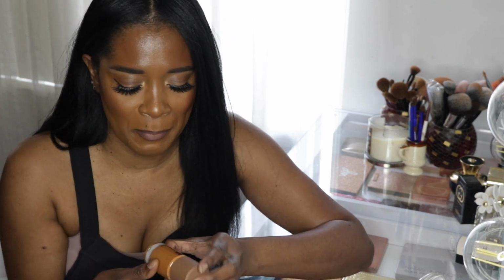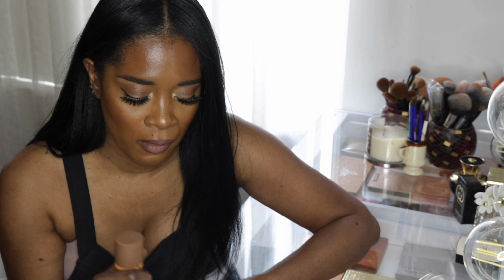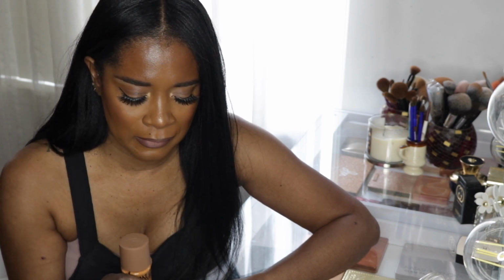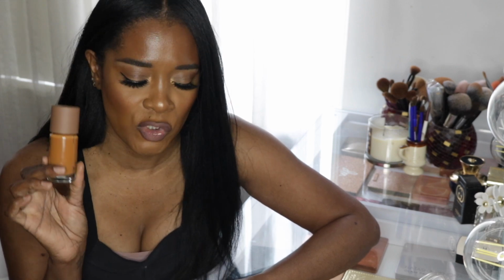All right. So that was number 5. At number 4 is my Makeup Forever, the new HD Skin Foundation. This is an absolutely stunning foundation. If you guys remember, I had a little trouble initially when I reviewed this foundation because I didn't like the shade. So initially I wasn't so impressed. And for me, the shade made a huge difference in this foundation.